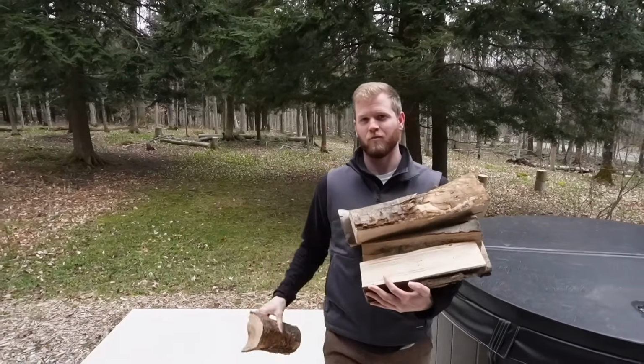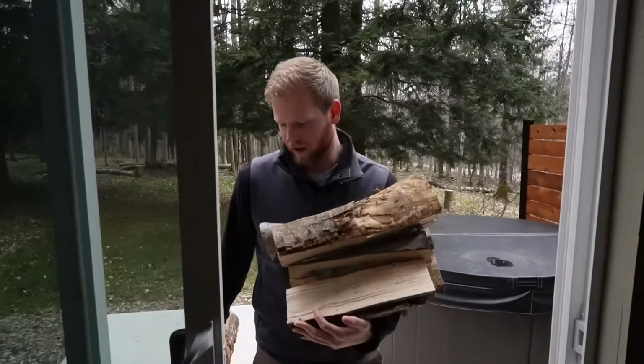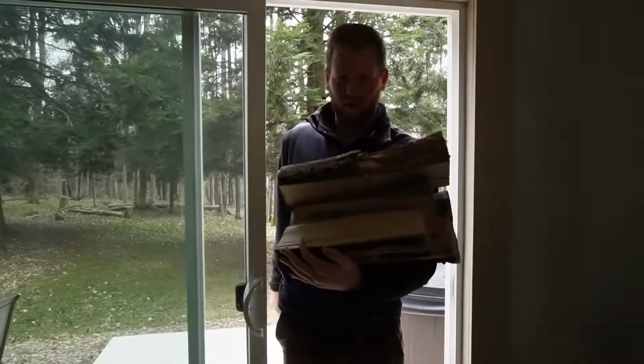She just said it feels like 31 degrees, so I'm sure this won't be the only group of firewood that we're bringing in the house.